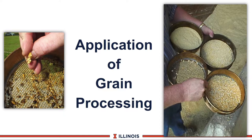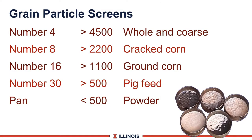Well, let's now apply it on your farm. Hopefully we have convinced you that we need to look at this as an important management consideration. We use the screen systems here at the University of Illinois, and you can see several of these screens here with different corn particle sizes and a view of what comes out in the manure. We are using a 5-screen system. They are pictured at the top.